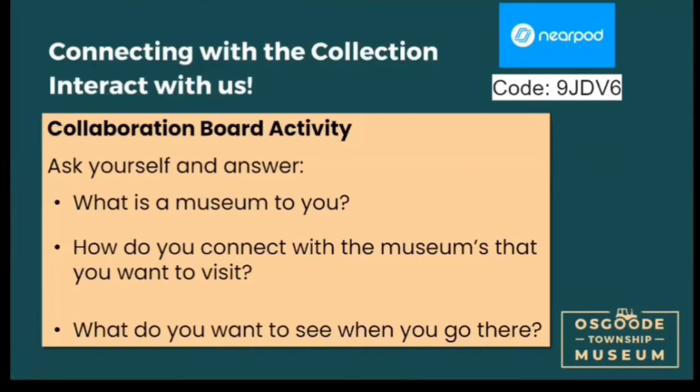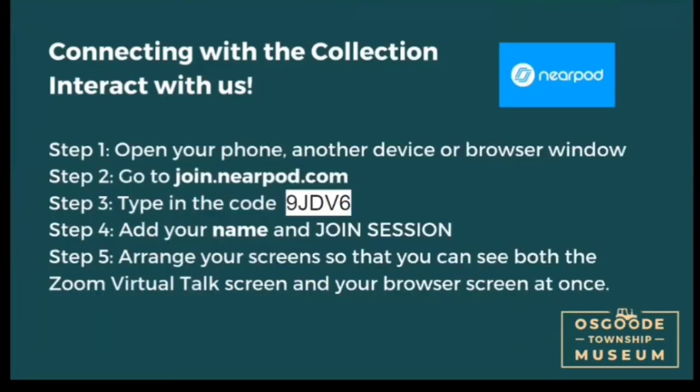and you'll go to the website join.nearpod.com. And then once you get to that main page, enter in the code 9JDV6. Sorry, I skipped ahead a bunch. Slide. So I have it loaded up here. I will just await people to join in.